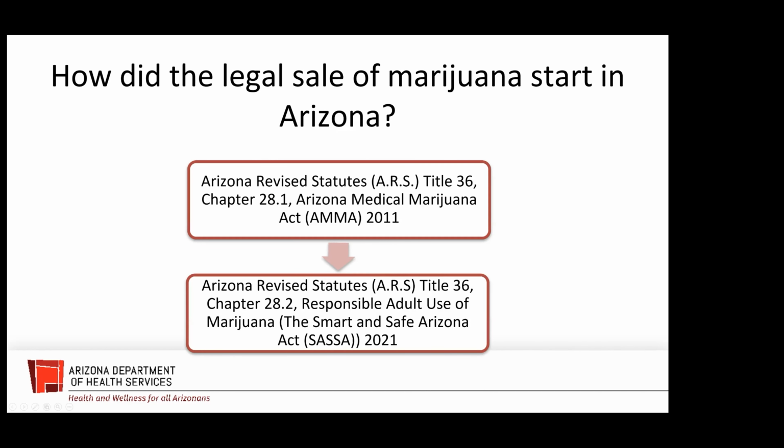All right, so just like what you overheard, my name is Travis Ross. I started with ADHS as the Marijuana Kitchen Inspector back in July. My position was made in response to the 2021 Smart and Safe Arizona Act, which allowed the recreational sale of marijuana to individuals over the age of 21. Before that, in 2011, the Arizona Medical Marijuana Act went in place, which allowed the sale of marijuana to individuals with a prescription from their doctor. The two acts are AMMA and SASA for short.